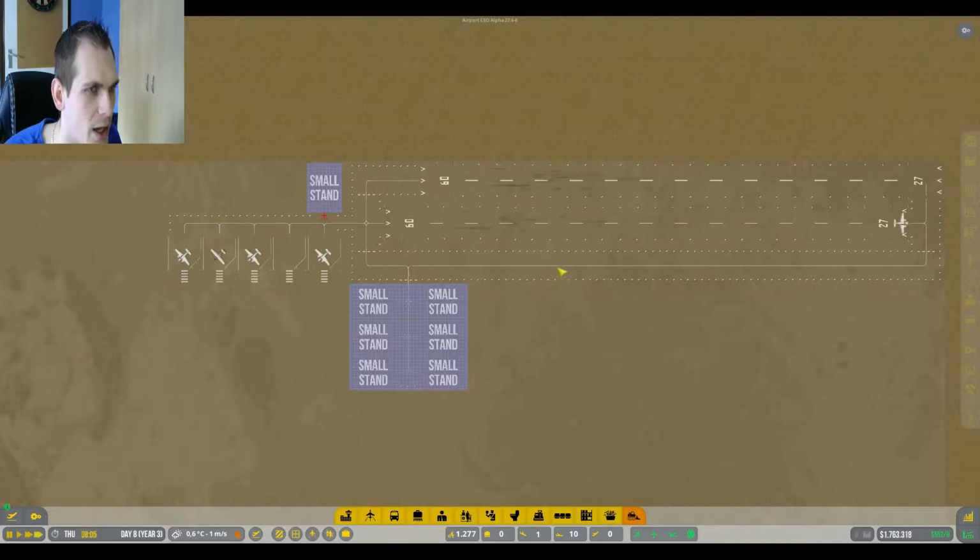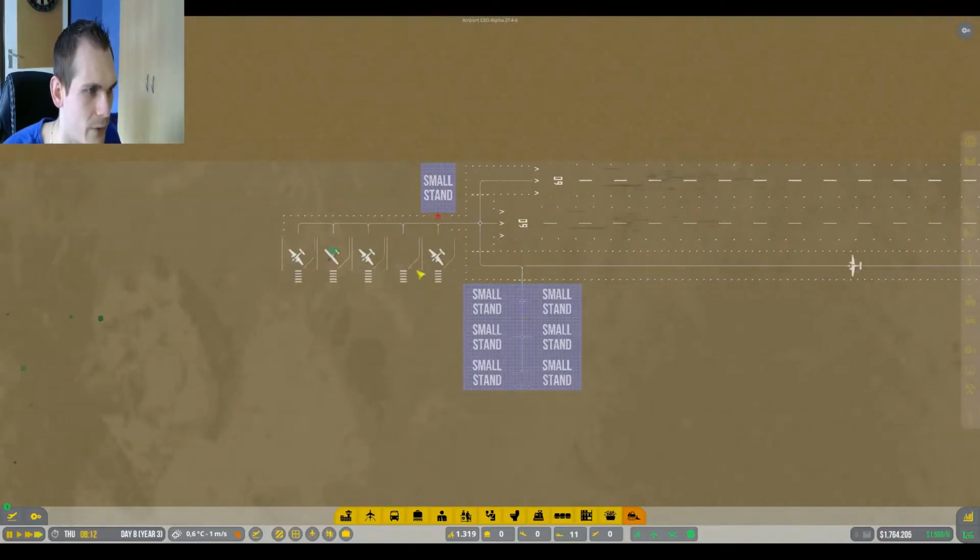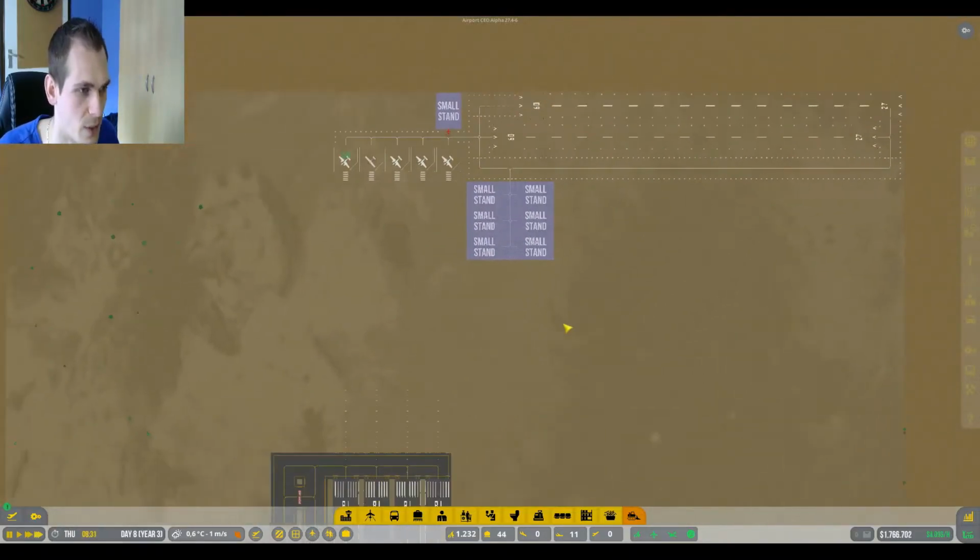I want this to actually have a purpose and not just be five little things, because if it's just going to be a very, very small thing, I'd rather just delete all of it at some point and use this space for something else.